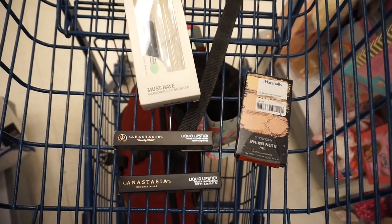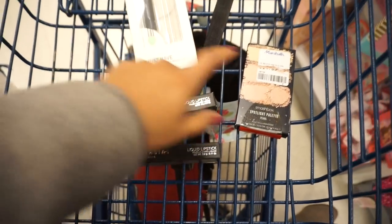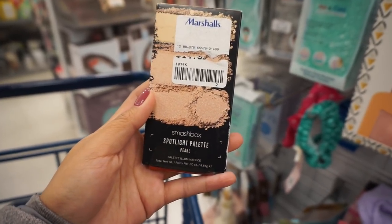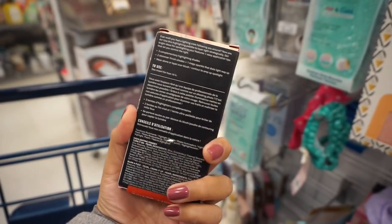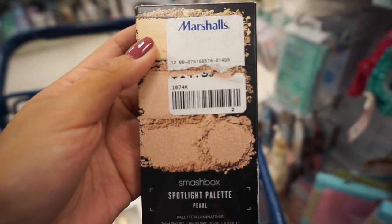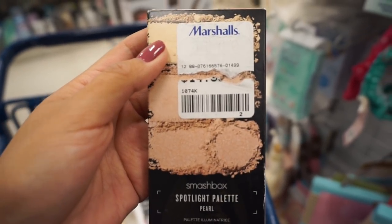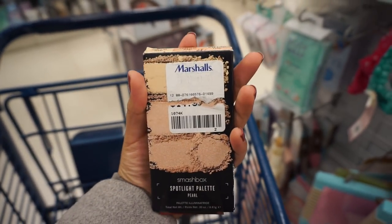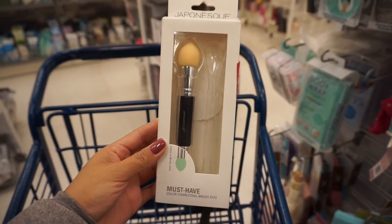Alright, you guys. So I looked high and low, and these are all the goodies that I could find. So we first found the Smashbox Spotlight Palette in Pearl, which apparently is Casey Holmes' collab with Smashbox. And I don't see the price, but it looks like $14.99. The original price? I don't know.